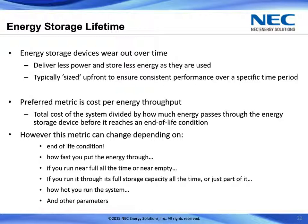Now, when we look at energy storage lifetime, the preferred metric that we like to look at is cost per energy throughput. This is similar to a levelized cost of energy. However, it's applied to energy storage devices in terms of the total cost of the system divided by how much energy actually passes through the energy storage device before it reaches an end-of-life condition. Now, that sounds like it'd be fairly simple to figure out, but this metric can change drastically depending on the end-of-life condition. At what point is this system unable to do its job anymore, right?